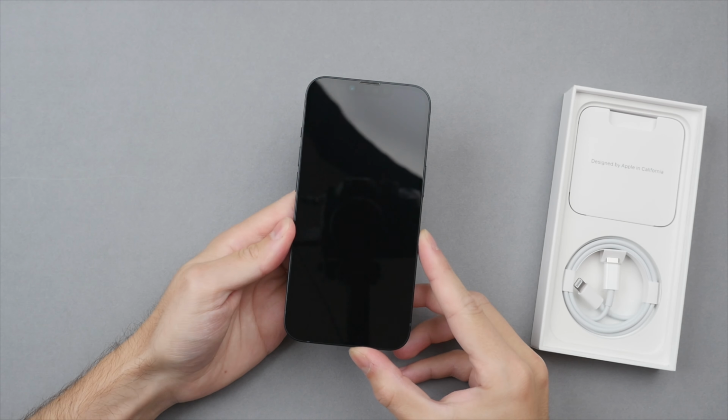Those nice brushed aluminum edges on the side, that always looks so good. And then on the back, of course, we have that glossy glass. Again, that midnight color really looks good. For those who haven't seen it before, it basically almost looks black in more darker light like this. But then when you bring it into the sun or any sort of brighter environment, those blue undertones shine, and it just looks really great. And then of course we have that same squared off design from the iPhone 13.